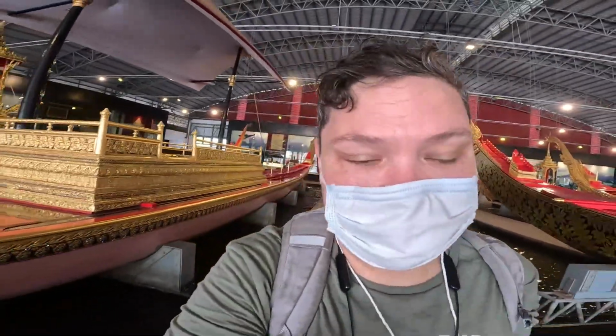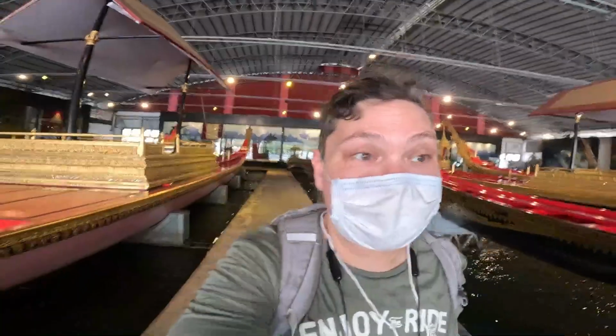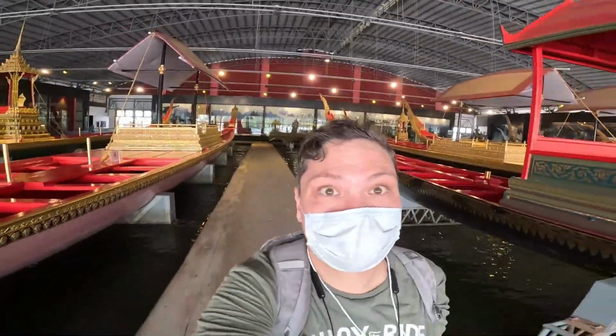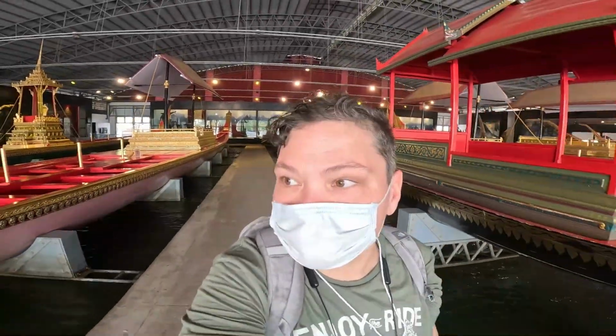So at the Pak Nam incident, they took a bunch of barges like this at the mouth of the Chao Phraya and actually tried to block the river to keep the French gunboats from coming in. It didn't work. They slipped right past them. But, wow.